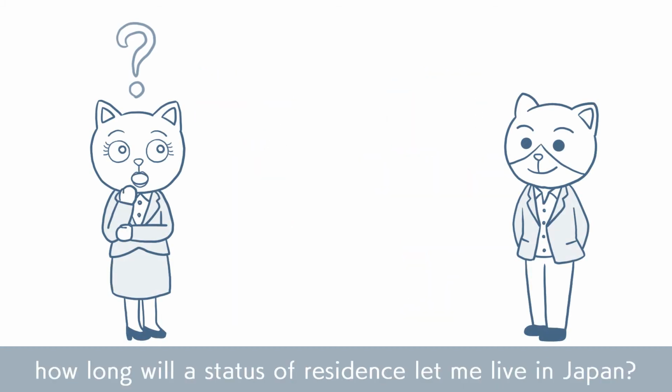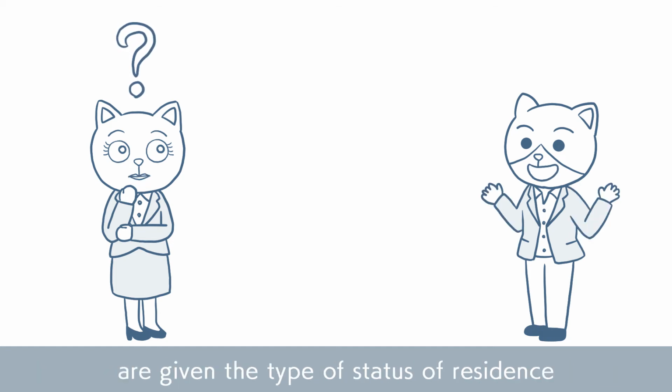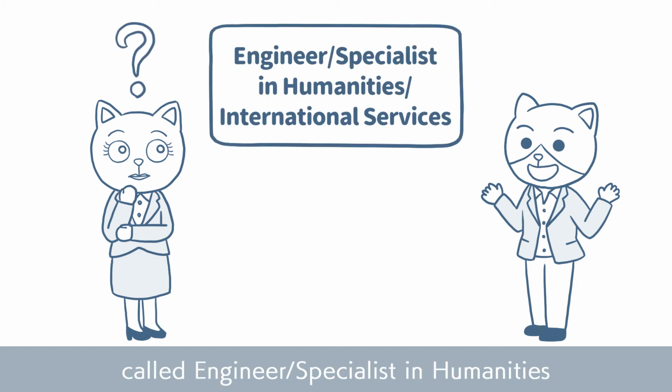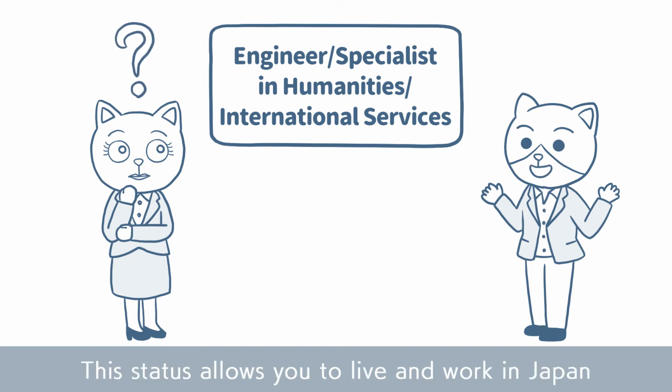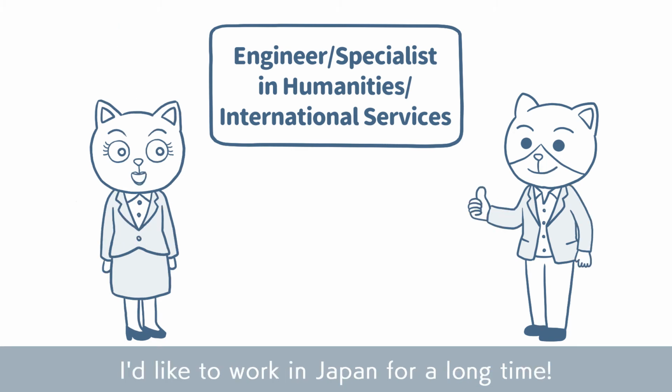By the way, how long will a status of residence let me live in Japan? Many university graduates like you are given the type of status of residence called engineer, specialist in humanities, international services. This status allows you to live and work in Japan for a minimum of 1 year and a maximum of 5 years. Can it be renewed? Yes, of course you can renew it. I'd like to work in Japan for a long time.